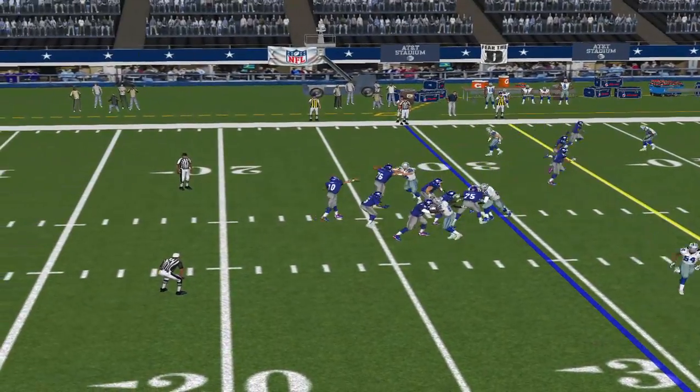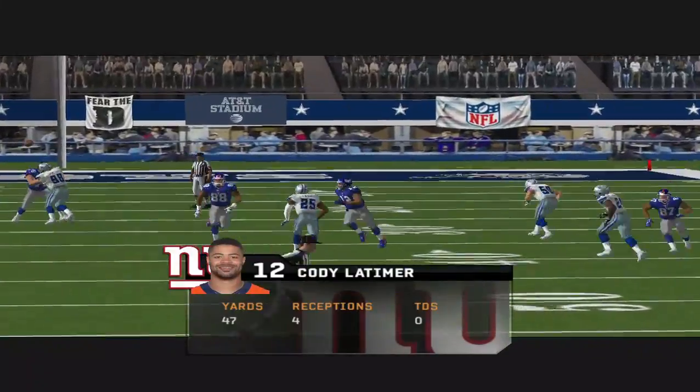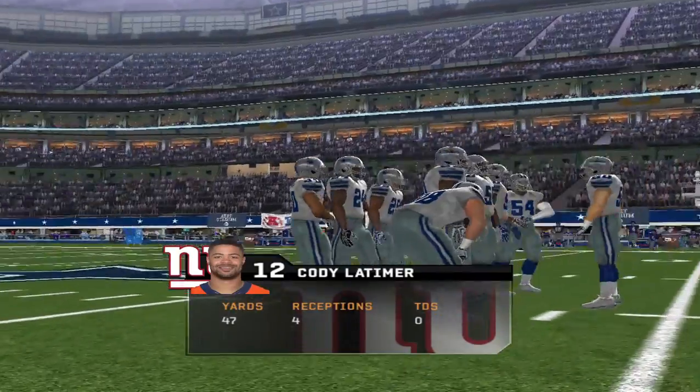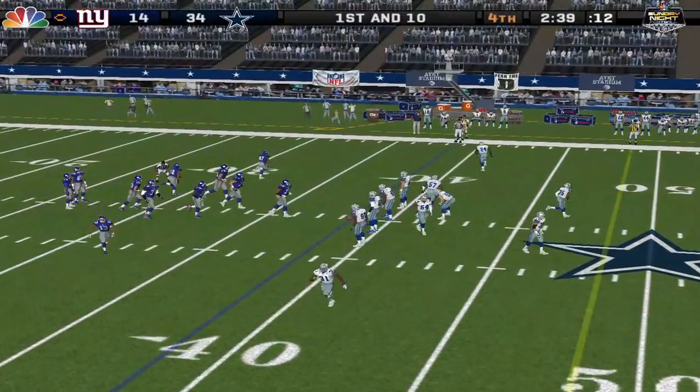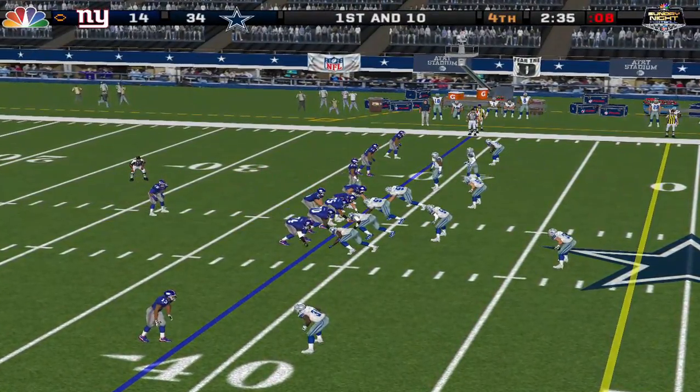The Cowboys come out in a nickel package. Off target, but he gets it. Perfect execution to get this first down. Look at it here. He knows how far they have to move the chains, and he gets it by making the right decision and laying it in there like that.